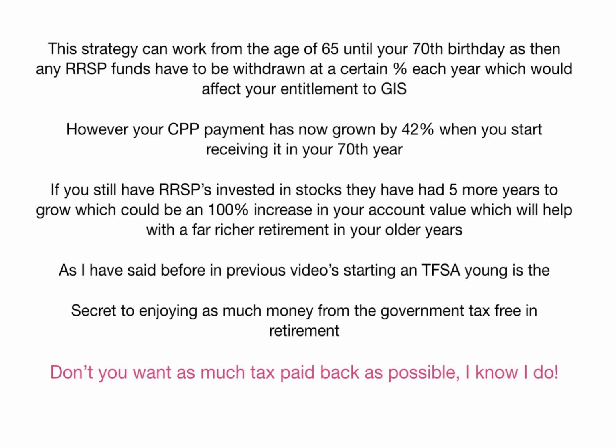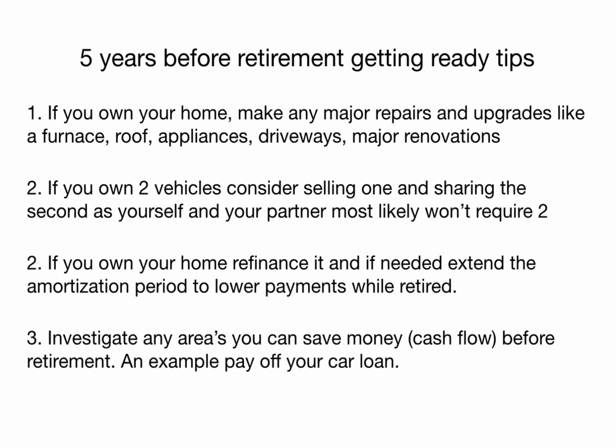As I've said before in previous videos, starting a TFSA young is the secret to enjoying as much money from the government tax-free in retirement as possible. Don't you want as much tax back as possible? I know I do.